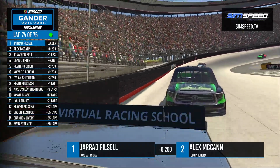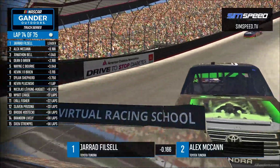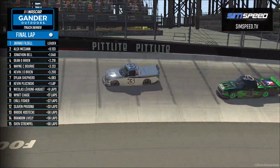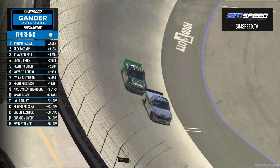White flag in the air. We're coming back to the checkers. The margin's even closer now. It's a 10th and a half. They get into the back of him through 1 and 2. McCann gives him a shot. Through 3 and 4, going to throw it into the corner, gives him another hit. But it's not enough.